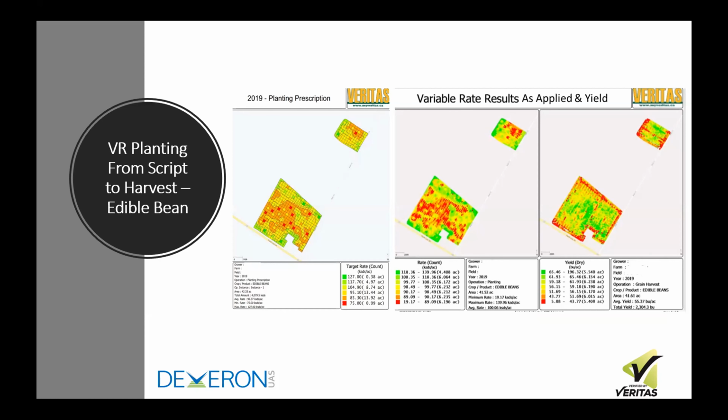So lots of data with this customer, lots of information going on the farms, and you can see here by the stability of the zones year in, year out, and the way the field behaves that they're getting it dialed in very well, and the results are quite positive for this operation.